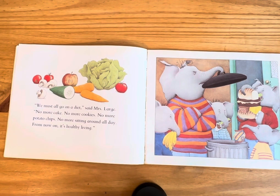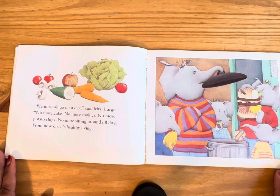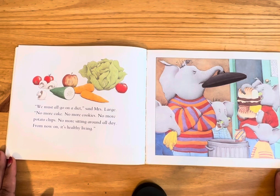We must all go on a diet, said Mrs. Large. No more cake, no more cookies, no more potato chips, no more sitting around all day. From now on, it's healthy living.